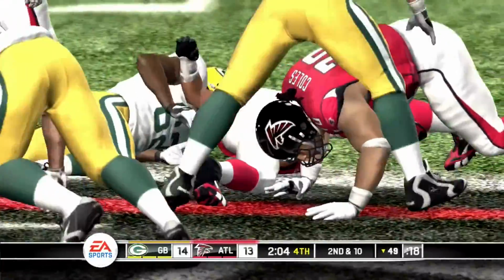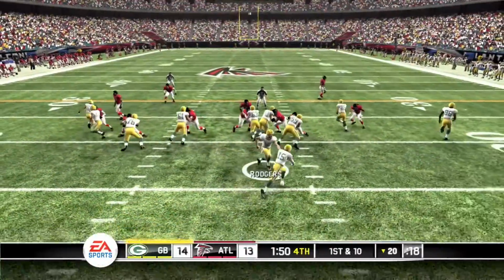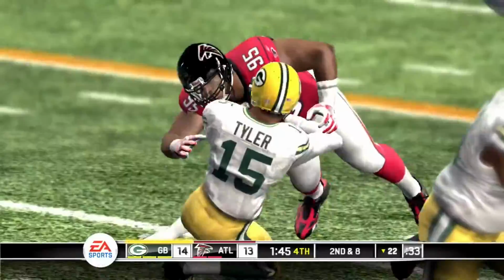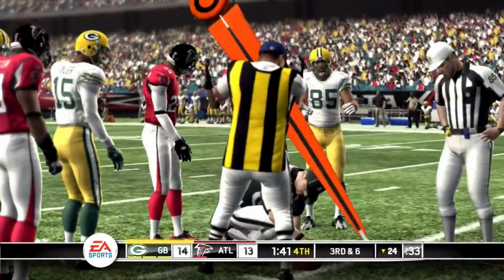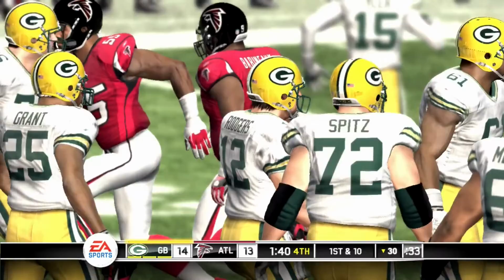Another one. When you get that... Peterson. Jonathan Babineau. Here's the give. Right here, man. Let's go. It was enough to move the chains. They go with the kneel down.